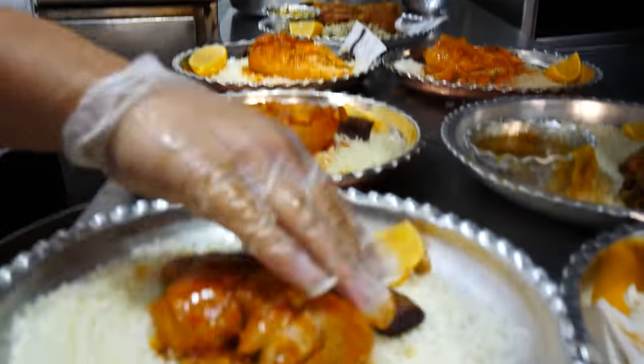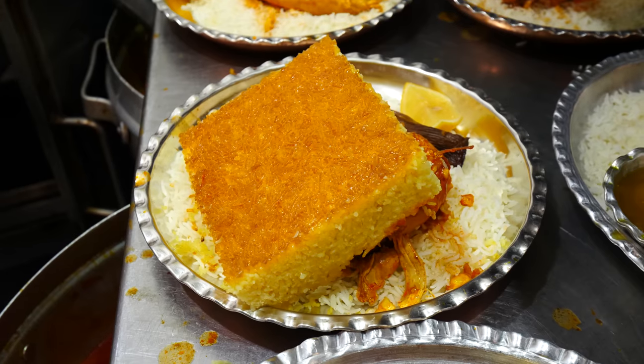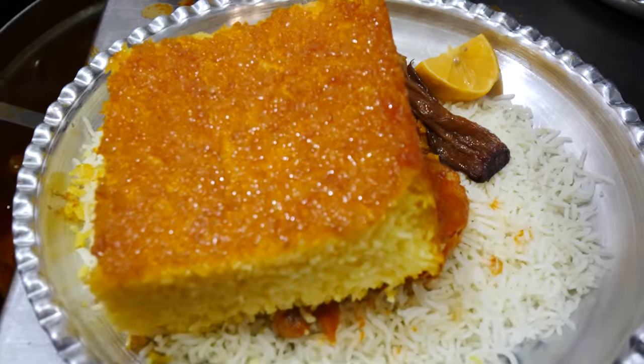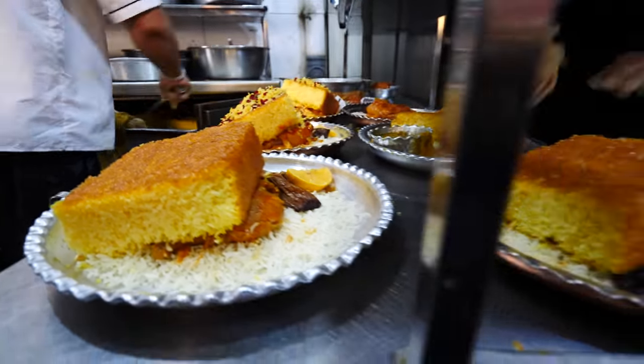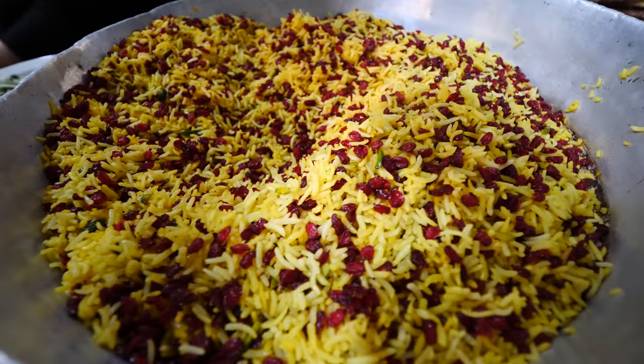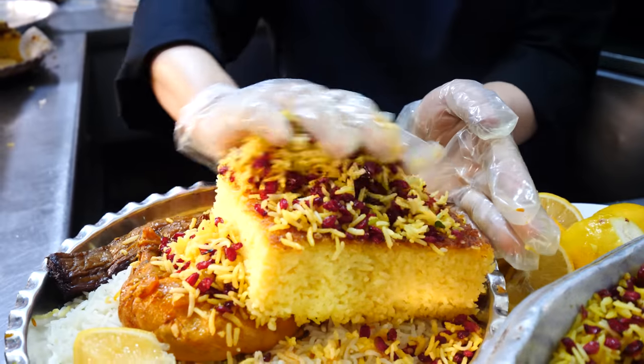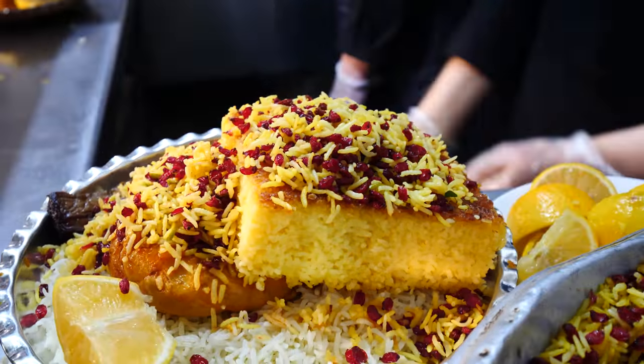Okay. He's putting aubergine on top. Aubergine, so it's an eggplant. Yeah, look at that. Oh, that's a tajin. Wow. So it's a rice cake, huh? Yeah, rice cake. Hold on. Oh man, guys, look at this. So you got a mix of rice, barberry, and then right there you have saffron. Saffron and barberry is an attraction.